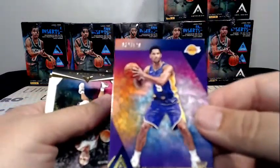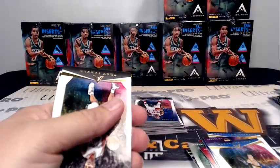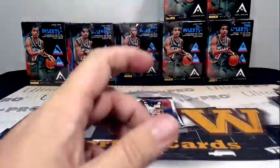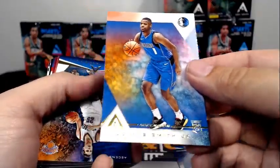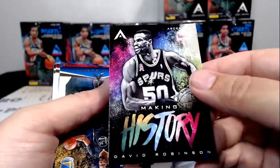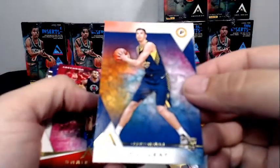Then we have a Josh Hart rookie numbered 32 out of 129 for the Lakers. Not an auto. Dennis Smith Jr., rookie for the Mavs. Making history, David Robinson for the Spurs. TJ Leaf, rookie for the Pacers.